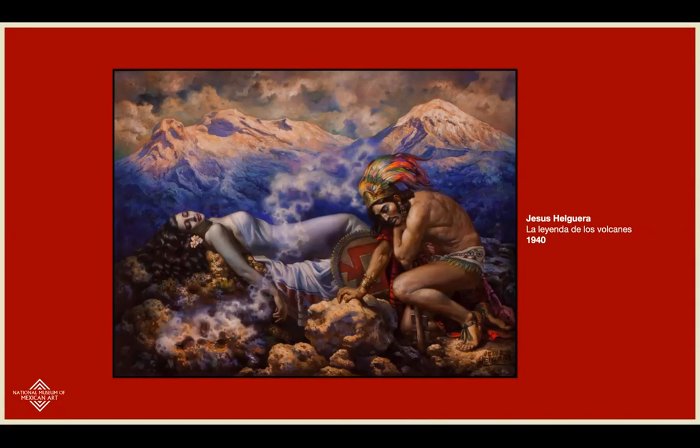Right, this painting didn't come about until 1940, which means that through word of mouth is how these stories got passed down. Now, after the painting was done in 1940, other Mexicanos who did not live in this area would get a chance to see these volcanoes in this painting. And eventually the painting made its way to Chicago. It's been with us for almost 20 years. And as I had mentioned, it's by far one of the most popular paintings in the museum.